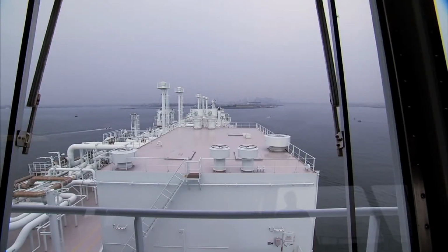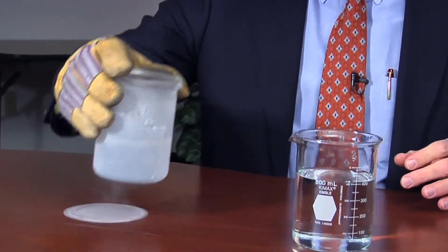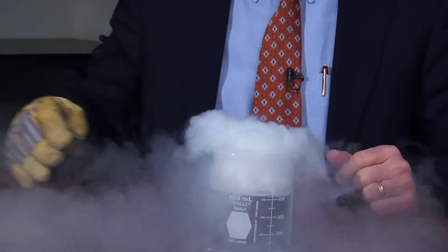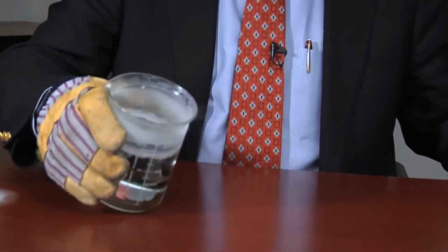LNG is an environmentally friendly fuel, so that in the highly unlikely event of a spill of LNG on water, it would merely vaporize and dissipate into the atmosphere with no slick or residue whatsoever. To demonstrate, I have a beaker of water and a beaker of LNG. I have to use this glove because the LNG is extremely cold. And I'm going to pour the LNG on the water. You see the LNG is boiling off because the temperature of the water was a lot warmer than the liquefying temperature needed to keep the natural gas in its liquid state. All that's left is a little bit of ice on top of the water and clean, cold water.